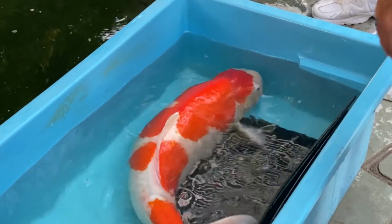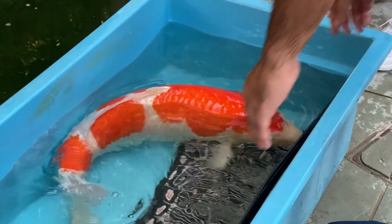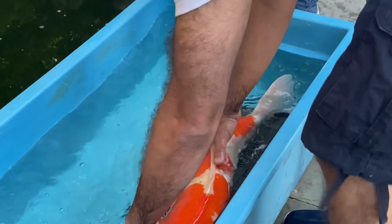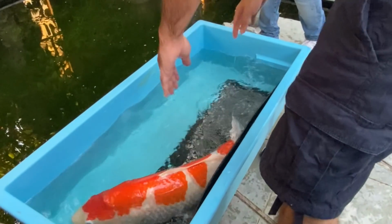The exact value of this koi collection is unknown, but I estimate it to be several hundred thousands of dollars. A hugely valuable koi collection that swims in a fantastic koi pond.